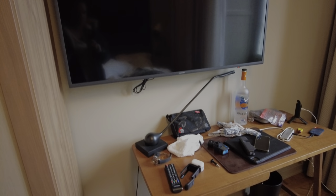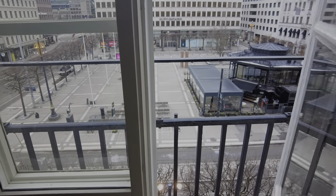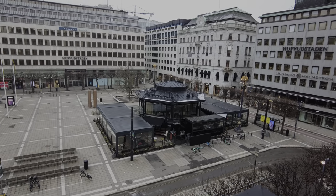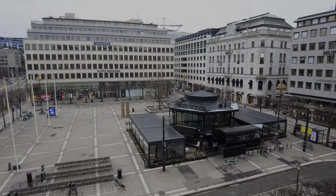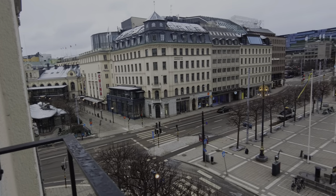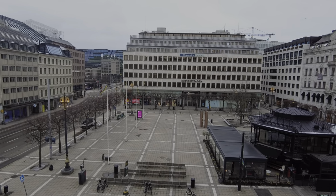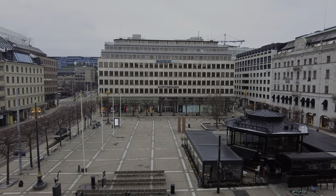Here's the TV and study table, and this is the best part of our room. We have a view. Look at that. Isn't that cute? Oh, it's so cold, so nice in the face.